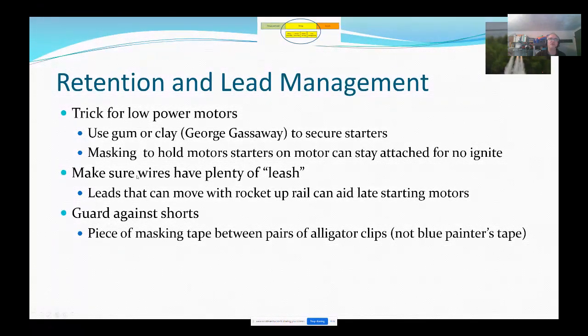You want to make sure that you have plenty of wire for a leash, so that the leads can move up with the rocket and help late starting motors light. And to guard against shorts, certainly if you're using a whip clip, you can put masking tape around one of them to act as a protective insulating bumper.